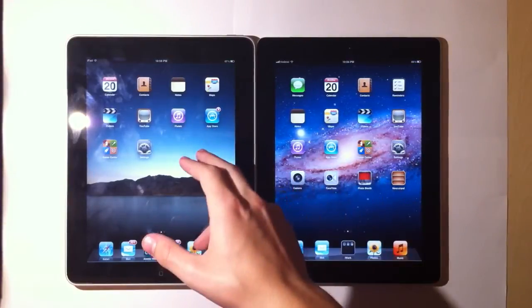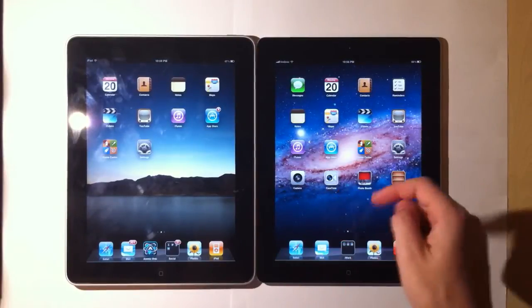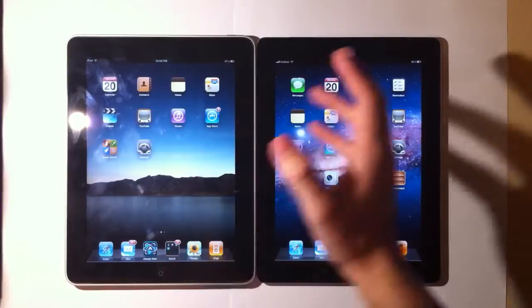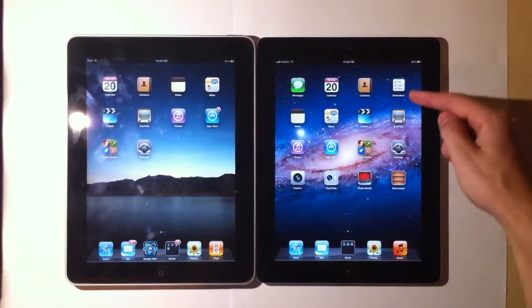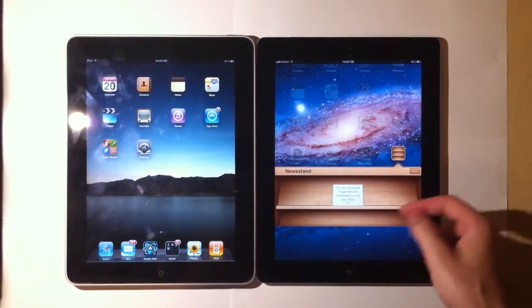First things first, because this is an iPad 1 and this is an iPad 2, it doesn't have camera, it doesn't have FaceTime, and it doesn't have Photo Booth. But who cares? Even if this was an iPad 2 without iOS 5, it wouldn't have these three essential apps: iMessages, Reminders, and Newsstand.